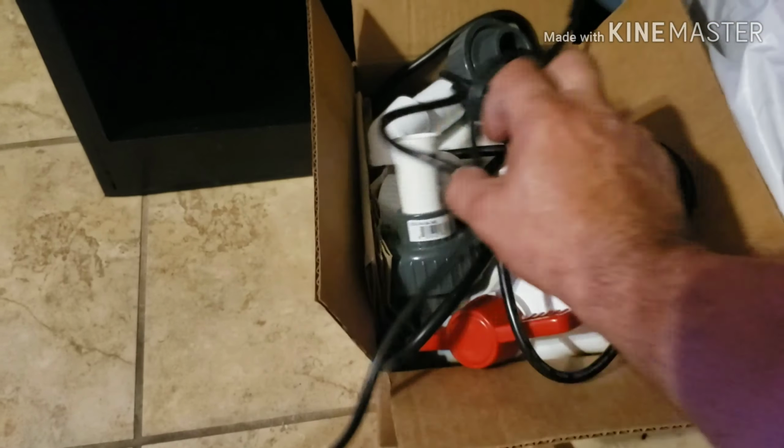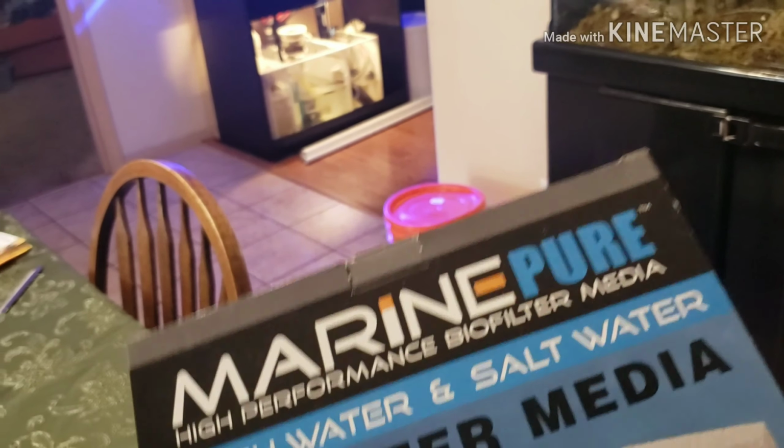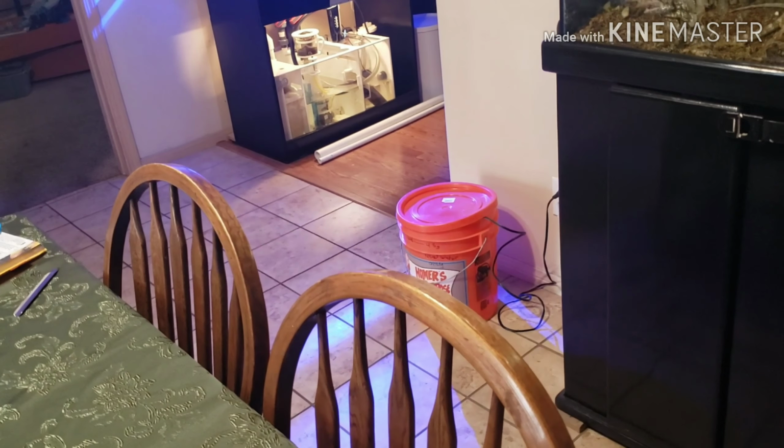I believe 5 milliliters will bump that up to about 8.5. So I'm going to do 10 milliliters. Should bump it up to 9.0. I'll check it. And before I do a water change, I also am going to use the water change water that I pull out of the tank to rinse this out, and I'm going to include it in the sump over there.